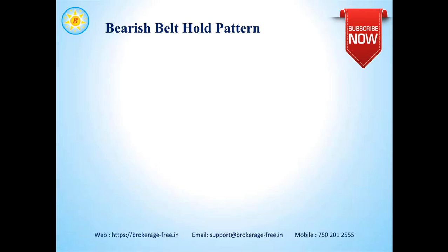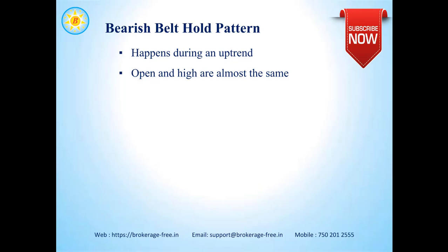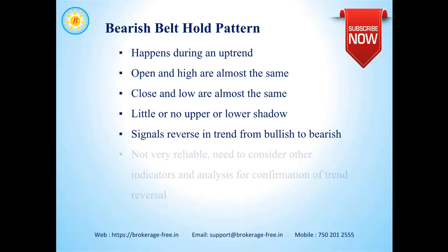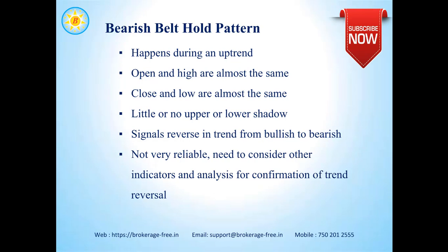Let's have a look at what the bearish belt hold pattern is and how we can derive some useful information from it. It happens normally during an uptrend, and the open and high are almost the same. The close and low are also almost around the same range. There is little or no upper shadow or lower shadow. This pattern signals a reversal in the trend from bullish to bearish. This signal though is not considered very reliable, and we need to consider other indicators and analysis for devising our further strategies.